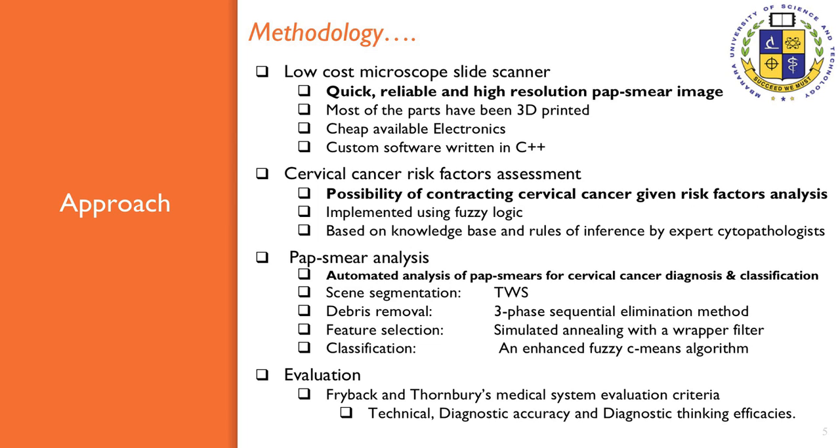For cervical cancer risk factors, it assesses the possibility of contracting cervical cancer given the risk factors analysis, and we have implemented it using fuzzy logic based on the knowledge base that was provided by experts. For the pap smear analysis, we are using classical image analysis techniques to come up with a classification algorithm. For the pap smear, we are using the fuzzy C-means algorithm, and we have evaluated our tool using the Fryback medical system evaluation criteria. That is, we are looking at the technical efficacy, diagnostic efficacy and diagnostic thinking efficacy of our tool.